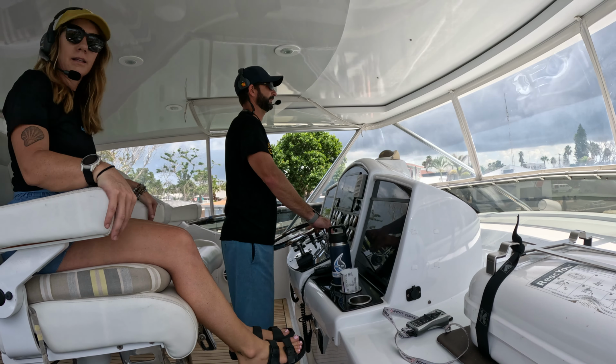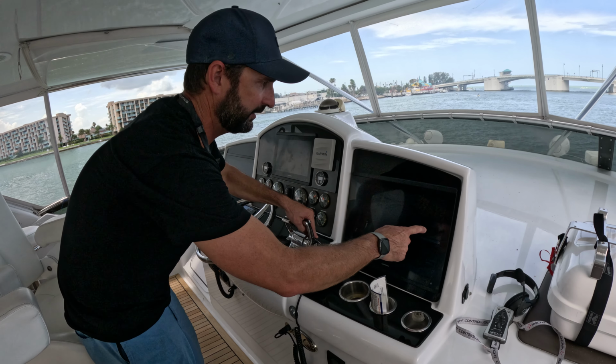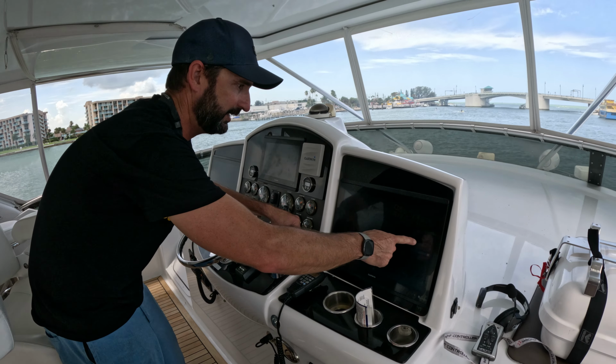Alright, so we've shoved off the dock. We're just about to go out to the Gulf through the Johns Pass Bridge, and the Seakeepers are ready to go. So you can see, I need to brighten these screens, but there's a button here that you hit. It looks like a boat that goes side to side there, so we're just going to hit that, and now that Seakeeper is operating. The other one still has a little bit left to go, so we'll check back in just a couple minutes.